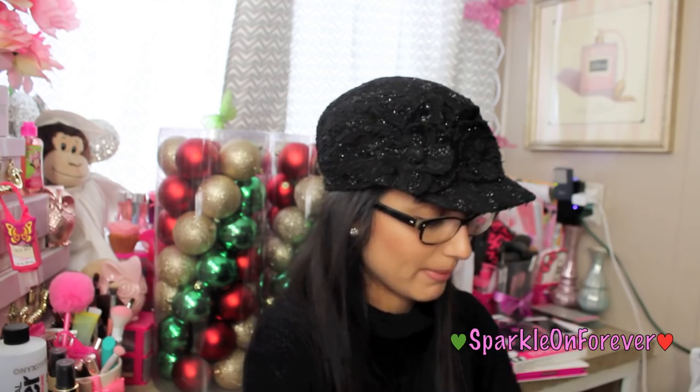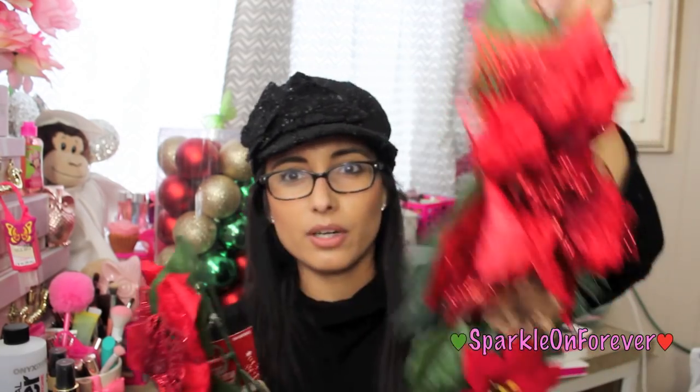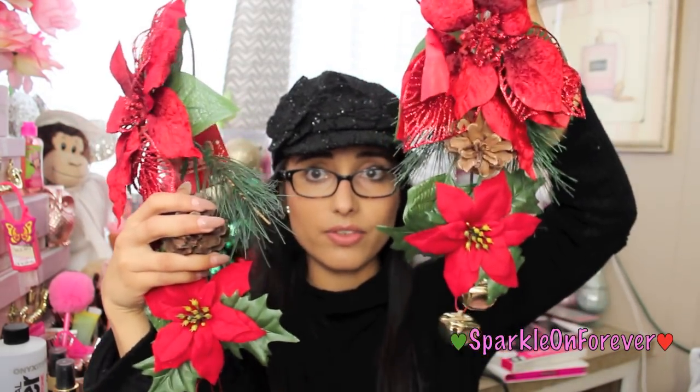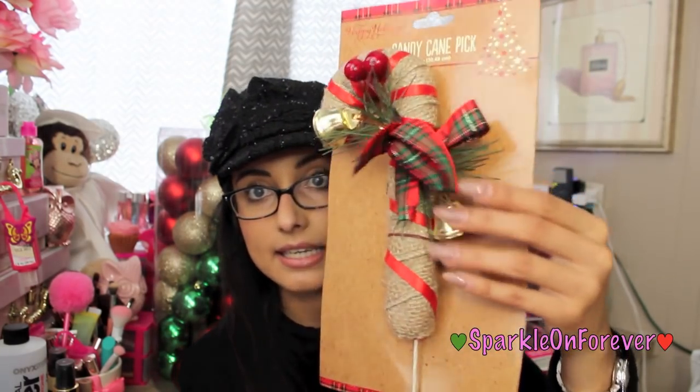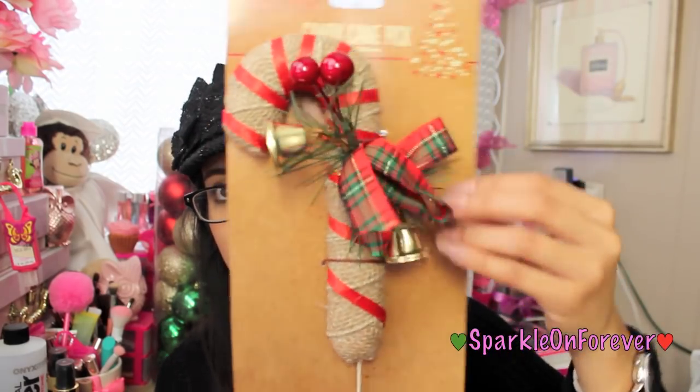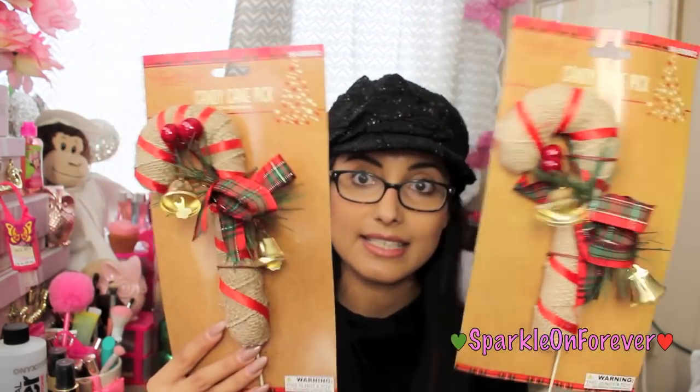So for my doors, I want to hang one on my pantry door and one on a little closet we have. They're so pretty. I cannot get over them. I picked up these. They are candy cane picks, and they have the plaid and then the little bells. And they're so cute. So I picked up 2 of those. They look like that. And they jingle.